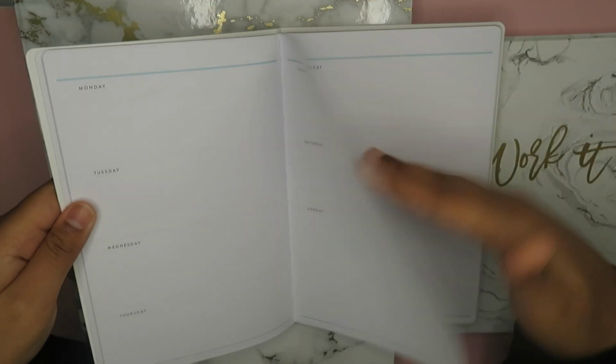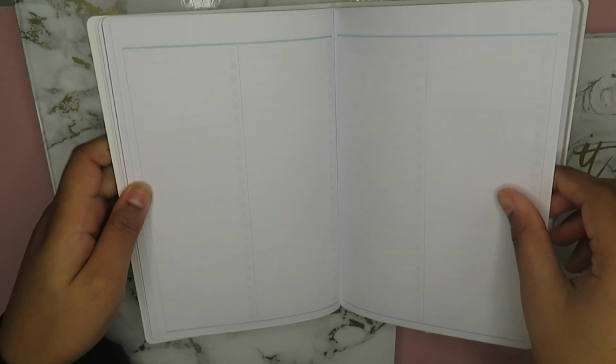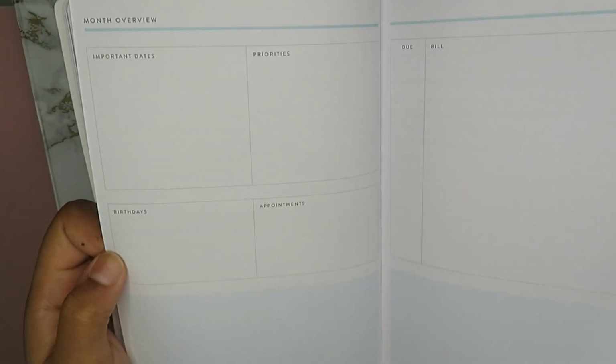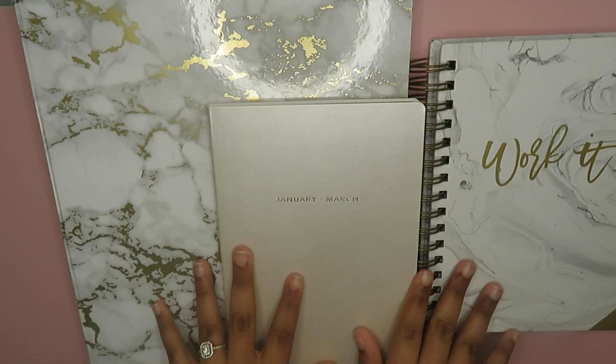And then it just has the week, and it is undated, so you can use this for whatever year you want. And then the back has just little things that you can check off if you want to do a to-do list. If you want to use this as your budget planner, you can use this as like a spending tracker or expense tracker sheet, bill tracker. Then it gives you a notes page, and then it gives you the dotted page, and then it just goes to the next month. So all these books are just like this. It's very small, compact, cute, and I was like, it goes with my whole marble gold theme.